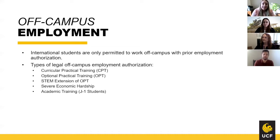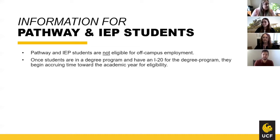And for J1, it is academic training. For those of you who are in the Pathway program or IEP students, you are not eligible for off-campus employment at this time. Once you become degree seeking, then you will be eligible for off-campus employment. So just note that you won't become degree seeking until you have that official I-20 for that degree program.